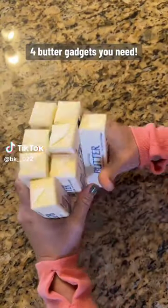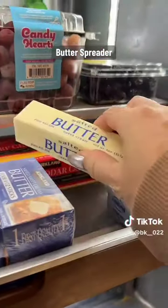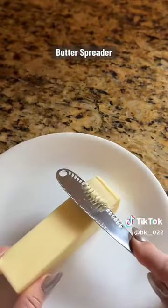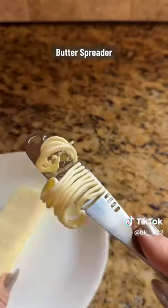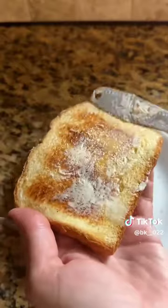Four butter gadgets you didn't know you needed. First is a butter spreader. No need to wait for your butter to soften. It's designed to curl hard butter to make it a lot easier to spread. The 1-inch blade makes it the perfect amount to spread each time. The serrated side makes it easy to cut cheese and butter.